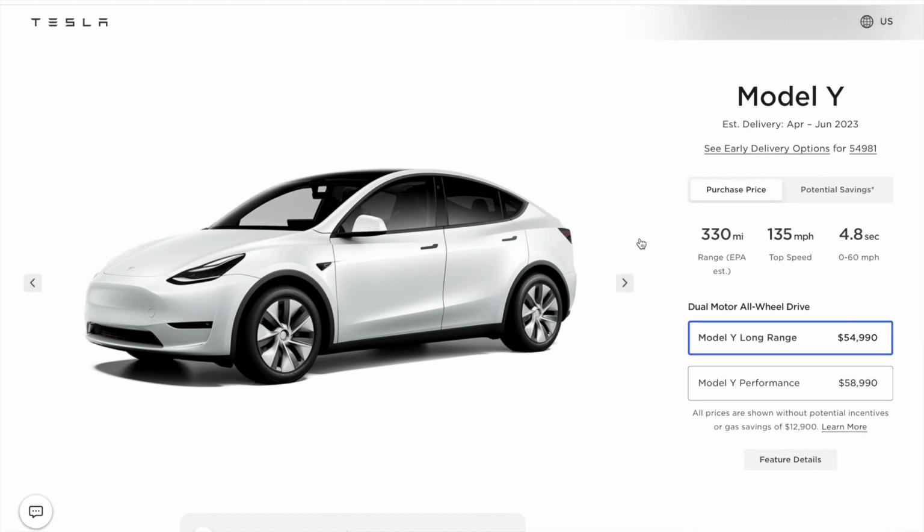So the rest of this is pretty straightforward. It gives you an estimated delivery. So we're saying April, June of this year. We're at the end of March right now, so these deliveries are not bad. And you've got two options, the Model Y Long Range and Model Y Performance, both in all-wheel drive.